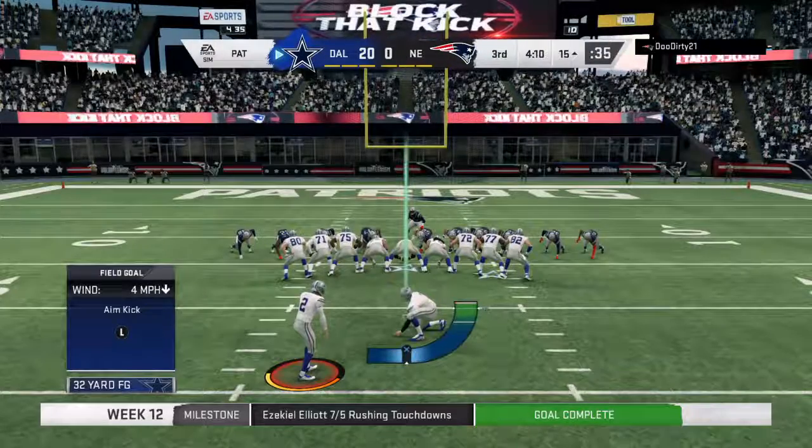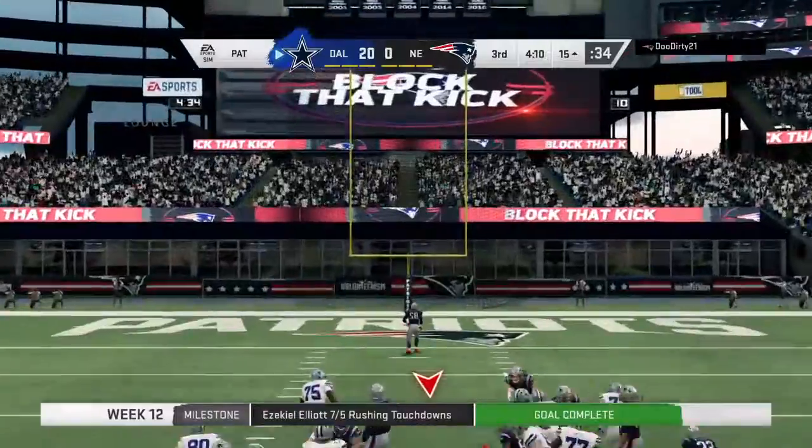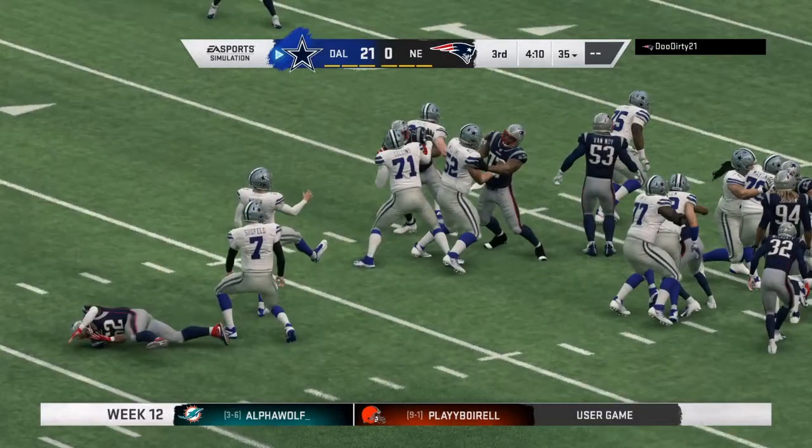Ezekiel Elliott with touchdown number 7 on the year. And the Cowboys, they push out in front further. Extra point by Moore, up and good. And it's now 21-0.